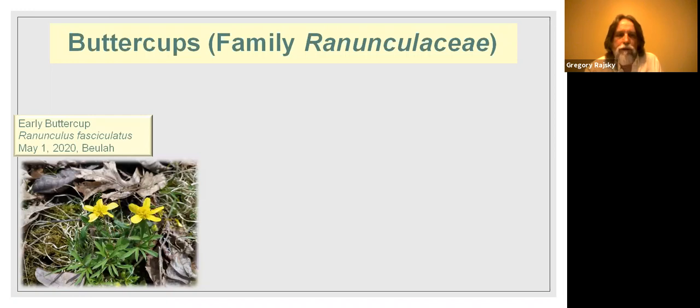You'll often see this along trail sides where there's still good sunlight available. But it is a plant of savannas, so it likes some dappled shade. It also likes dry, sloped areas. This one happens to be from one of the sites that we're affiliated with in the Beulah area.